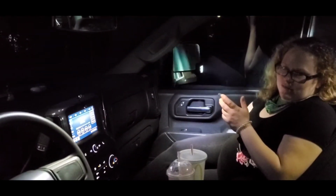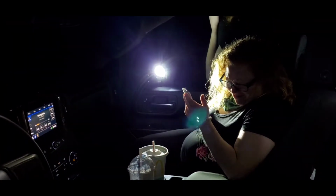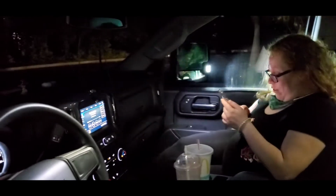The other kind of crazy thing is if all else fails, you can turn the mirrors in and light yourself up inside the cab. And blind yourself. Yep. So there's that.